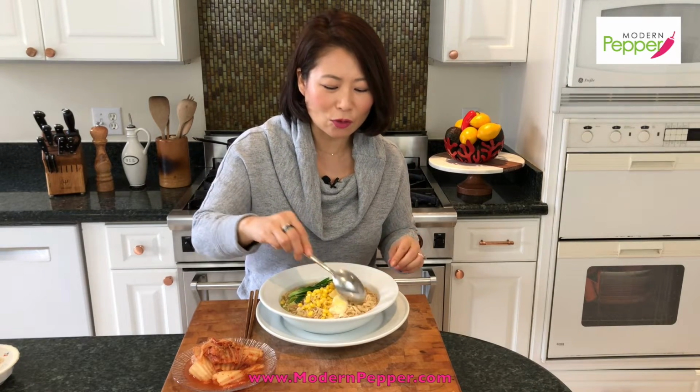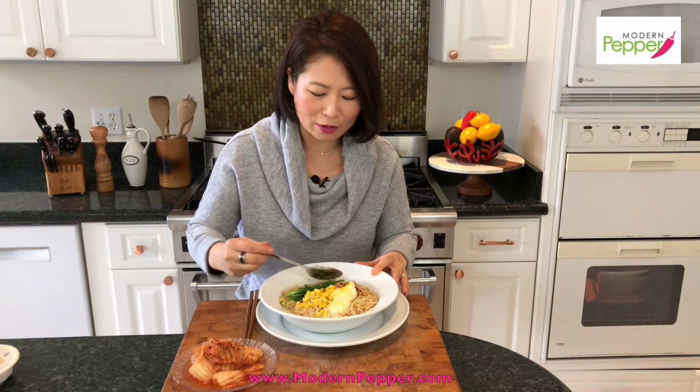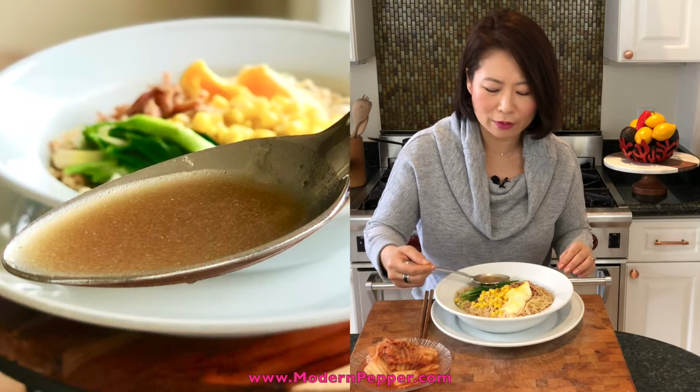And these noodles tend to soak up all the broth super quickly, so you have to eat it right away. You can't just like go and check your email or surf the internet and come back in a couple minutes. Then it's not gonna be good. So I'm gonna first start with the broth.